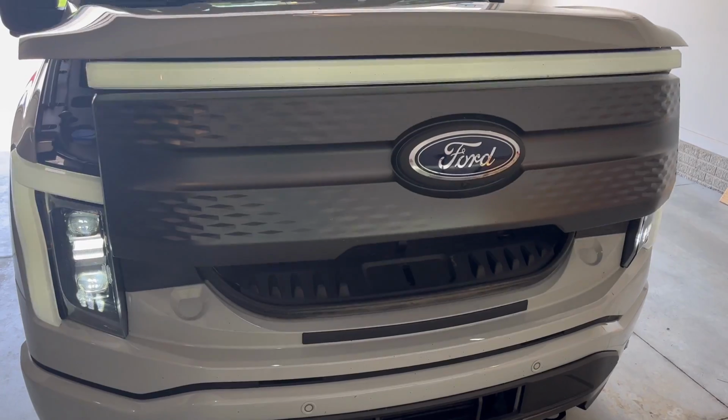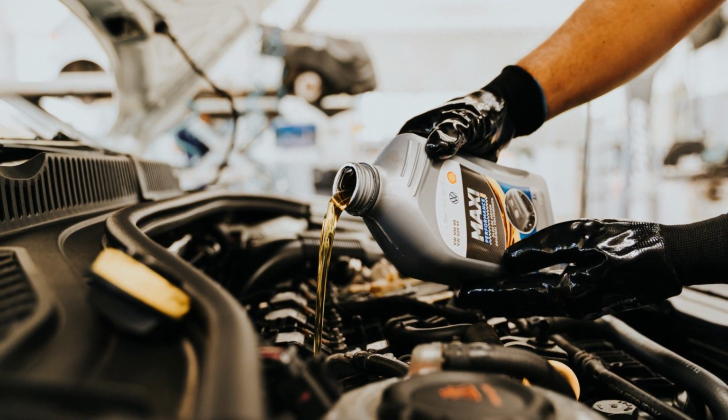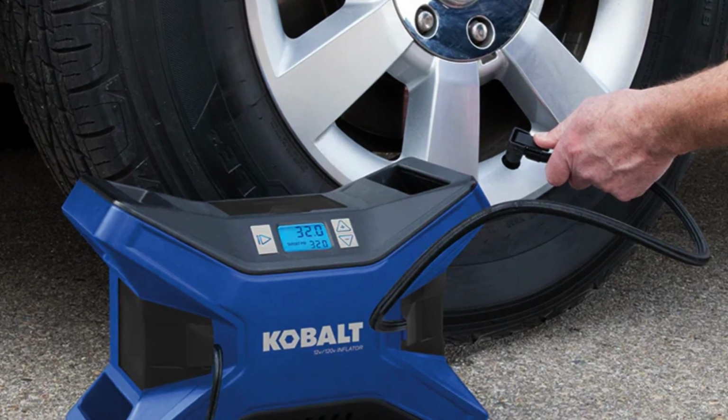One of the things I love most about the Ford Lightning is that there's no maintenance. I traded in a 2017 F-150 for this Lightning, and the truck was in the shop all the time. I had several major repairs done to the engine, to the four-wheel drive system. It was constantly in the shop, and you have to get oil changes every 3 months. The Ford Lightning, the only maintenance you have to do is windshield washer fluid, keep the tires inflated, and once a year change the cabin air filter, and that's it. To me, that's a huge win for the Ford Lightning.